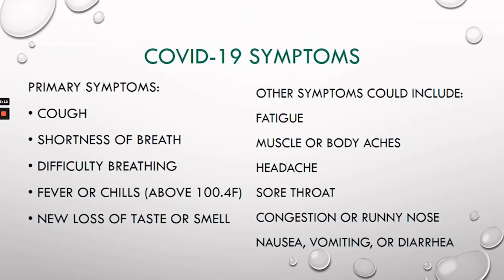These are symptoms of COVID-19. Primary symptoms include cough, shortness of breath, difficulty breathing, fever or chills, and a new loss of taste or smell. Other symptoms could include fatigue, muscle or body aches, headaches, sore throat, congestion or runny nose, nausea, vomiting, or diarrhea.